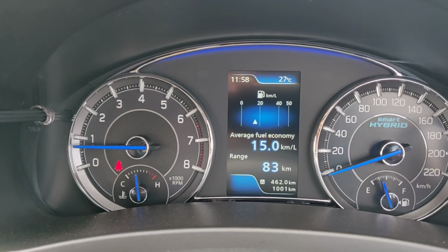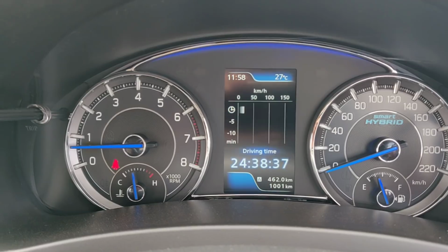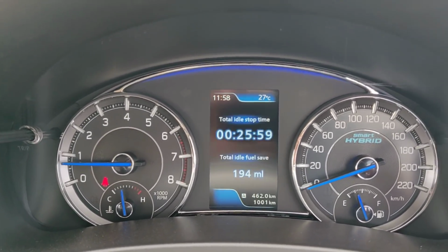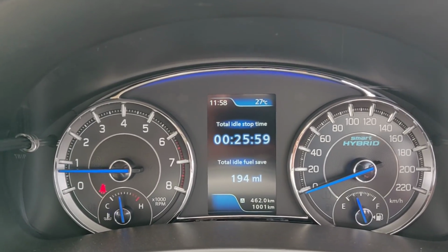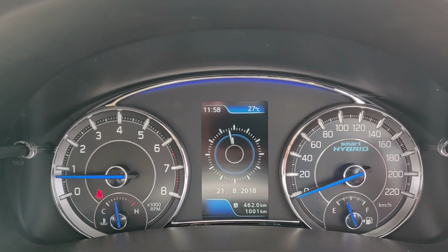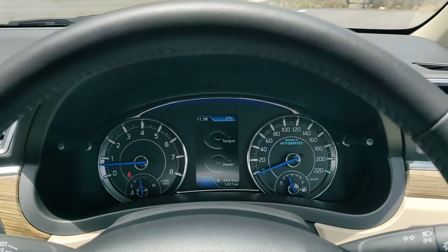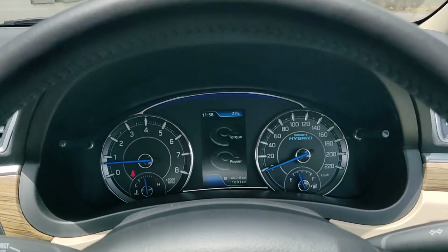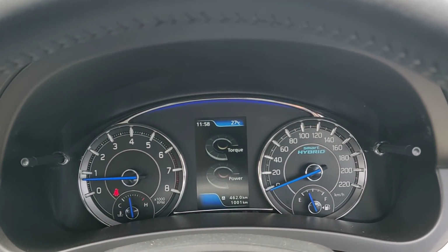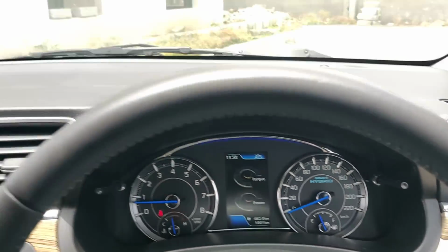This is the average fuel efficiency, and this is the instantaneous efficiency, by the way. And this is the average speed and the driving time, total idle stop time, and the idle fuel which is saved owing to the smart hybrid. And this again is the clock. The instrument console, this is how it looks like. This comes with a feature where at low revs it is white, at mid revs it's green, and when you rev hard it's blue, so it changes its color based on the way you are driving.